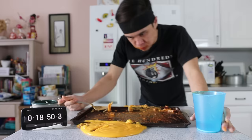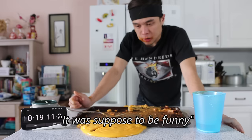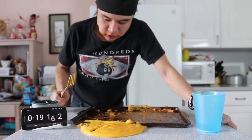Alright, here we go. Last couple of french fries. I thought it'd be funny to do a grand finale of me eating this cheese, but I'm not looking. It's not as funny as I thought it was gonna be. This is supposed to be funny. Oh man, I'm looking. Okay. This is gonna be disgusting. Alright, I got 40 seconds for 20 minutes. I can do this. Give me a spoon.